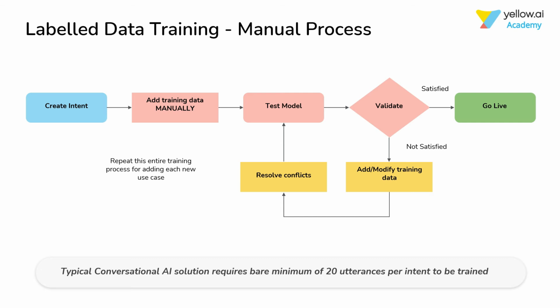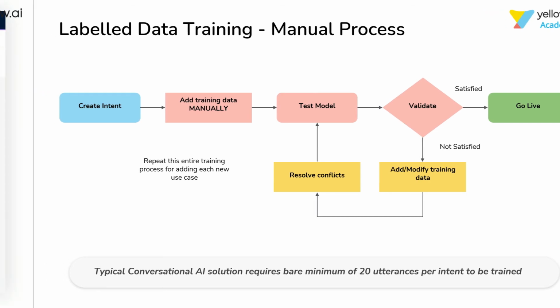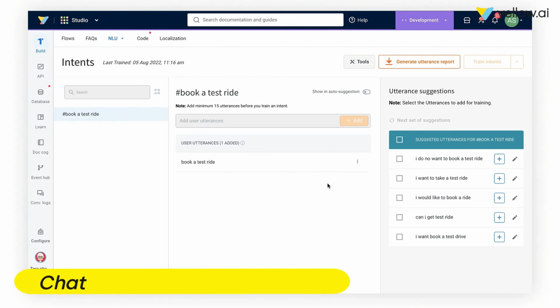The complexity in this approach grows exponentially when you add other intents for covering all your use cases. In this case, we also need to ensure that there are no conflicts in utterances mapped to 2 or more intents. The whole training process is a lot easier with the DynamicNLP engine.